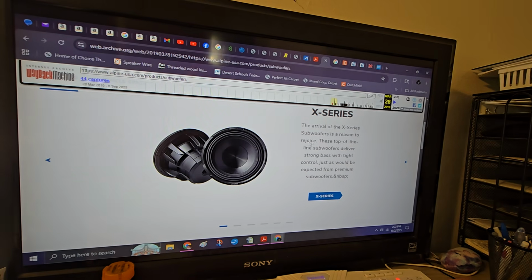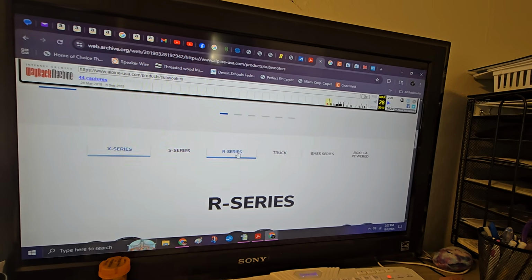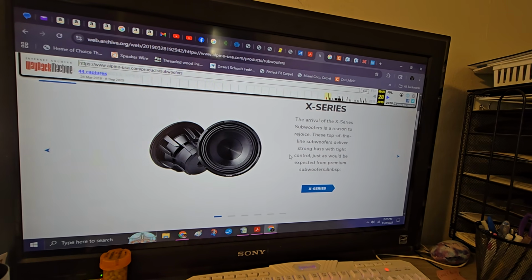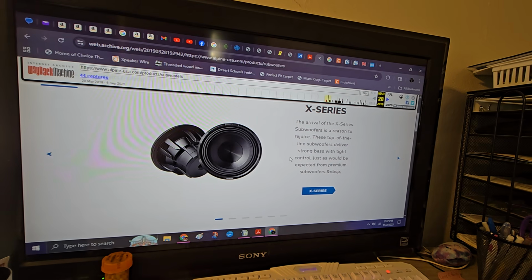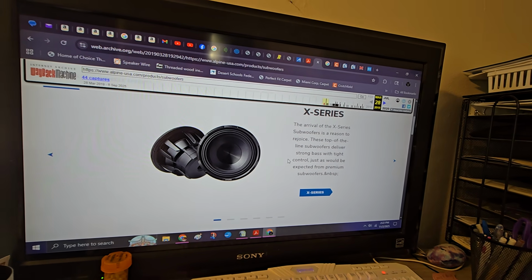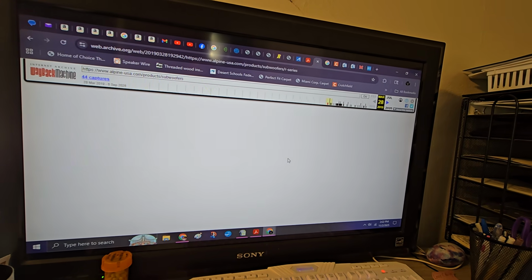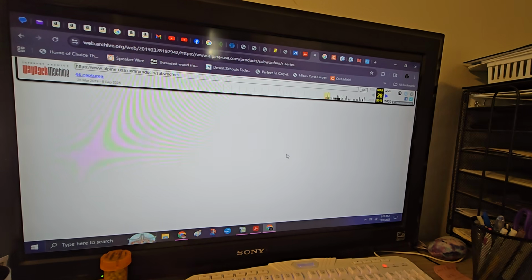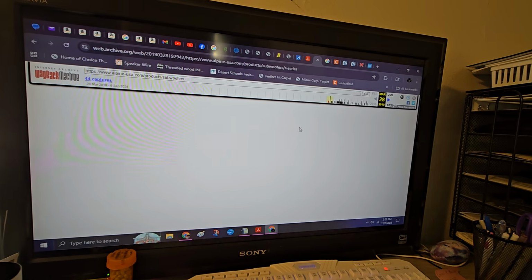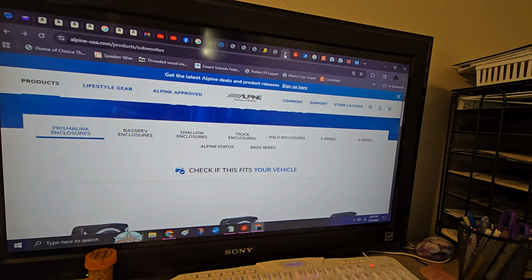You guys remember the Type X, which uses a 3-inch coil. It's good for like 1,000 watts. It was their top of the line. And then the Type R, which was a 2 5/8 voice coil, rated at about 650 watts. They rated it more at the true power now, at 750 watts RMS on the modern site. And then below that, I think they had the Type E and then the Type S. So they had 4 series.